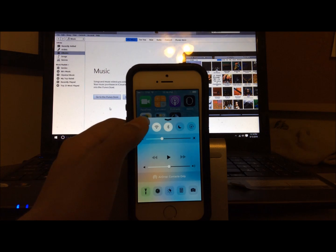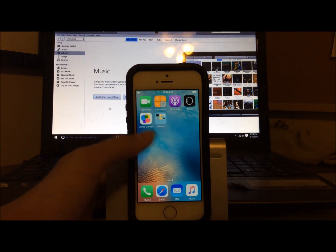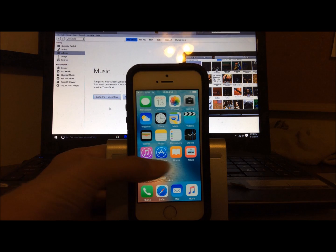So we got to wait until it says installing and toggle airplane mode. And it should basically force the app onto our device. Bam. That's exactly what it's supposed to do. Go ahead and turn off airplane mode just like before.